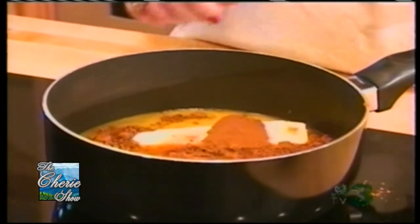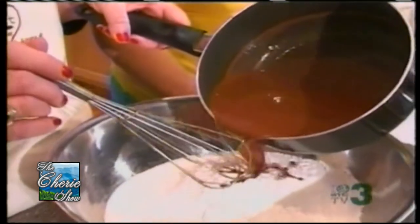This is a simple recipe using plain flour. And the chocolate's already smelling so good. Oh, man, this chocolate smells great. This is what makes this cake rich.